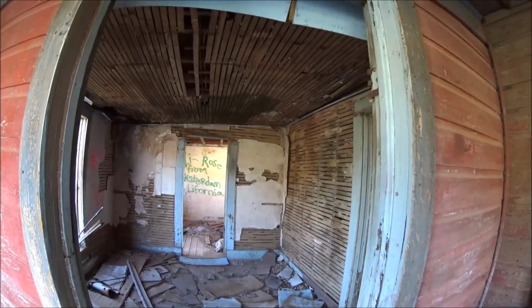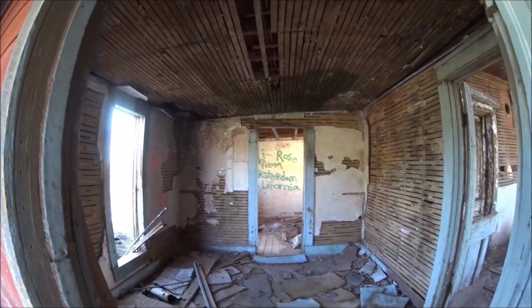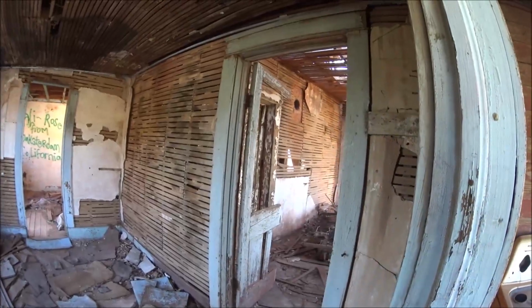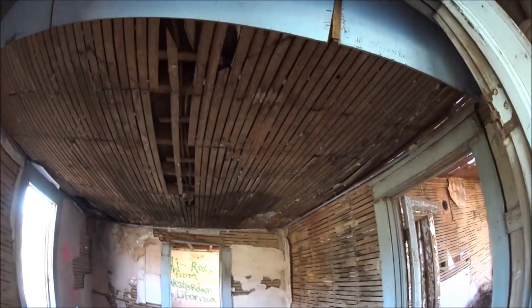Okay, this is concrete. There's some of the old tile. That's always interesting. Here's looking out the front. It's pretty neat. I'm surprised these places are standing. Super cool. I had an attic here.